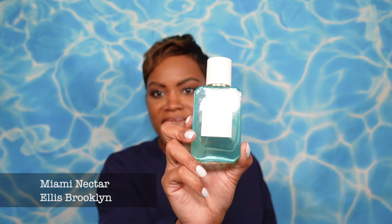It's juicy, it's fun. It lasts about 4 to 5 hours, so flirty, fun. It's a good time type of scent, and it gets compliments too. This is not a complicated scent. This is an easy reach type of fragrance, and I highly recommend it. Definitely get your hands on it at Sephora if you can, because when you see it, grab it, because it does sell out for sure. And that again is the Ellis Brooklyn Miami Nectar fragrance, y'all.